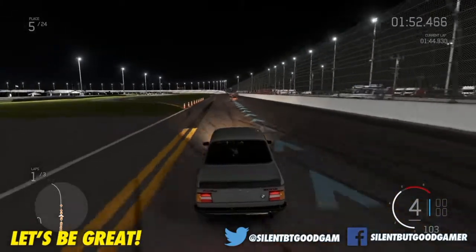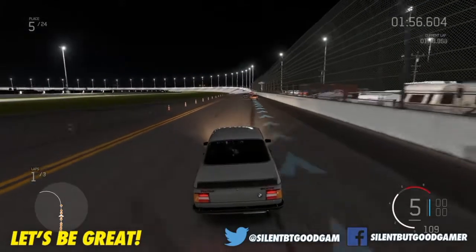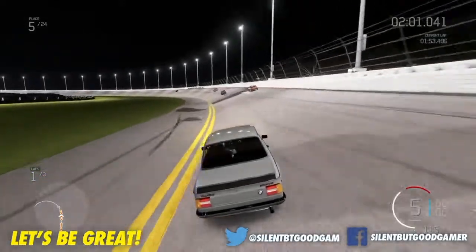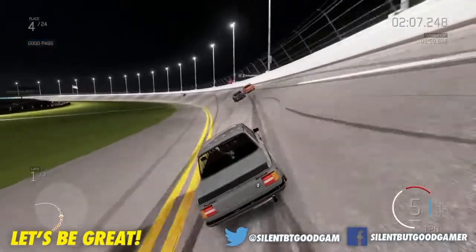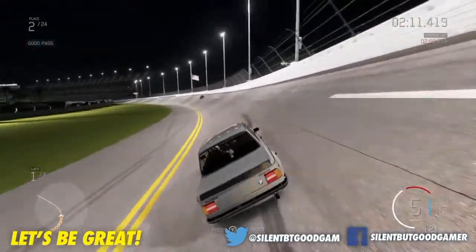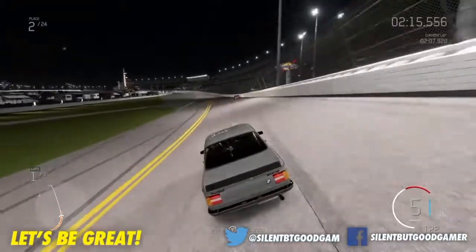Nope. Typically, this is NASCAR racing. Why am I racing some Little League car in a NASCAR station? In a NASCAR racetrack, because this is just part of the career mode. Look at this. I'm just railing. Man, I'm killing them. I'm getting inside 120 miles. Yeah. Let's see if we can catch him.